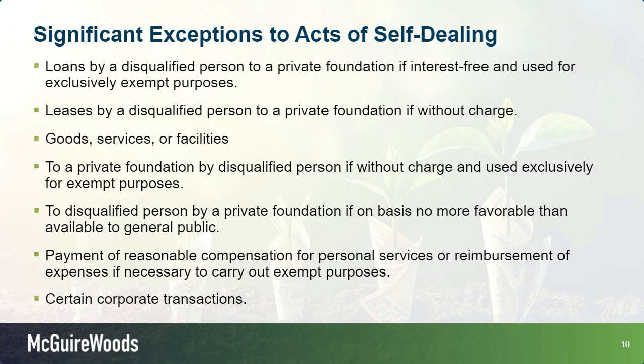I mean, they make gifts of property to their foundation. They cannot sell property to their own foundation. And different with a public charity where you might have a bargain sale situation, that's not going to be something that a disqualified person could do with a private foundation. Correct. Because that would be a sale.